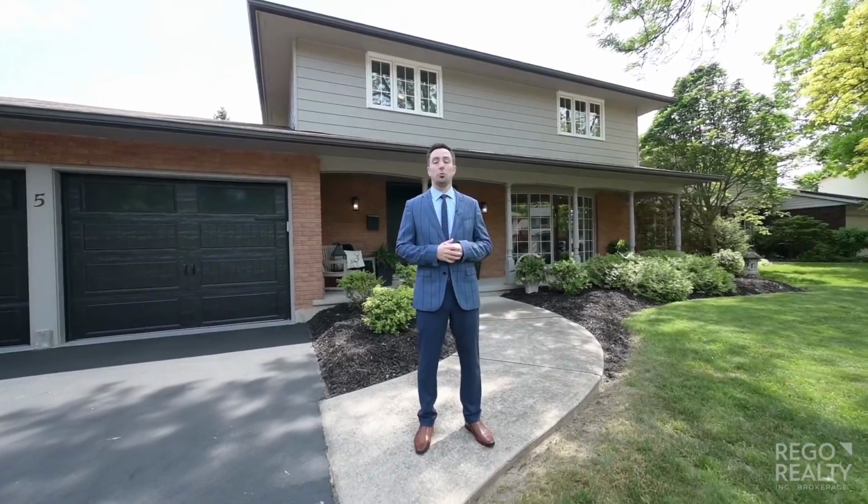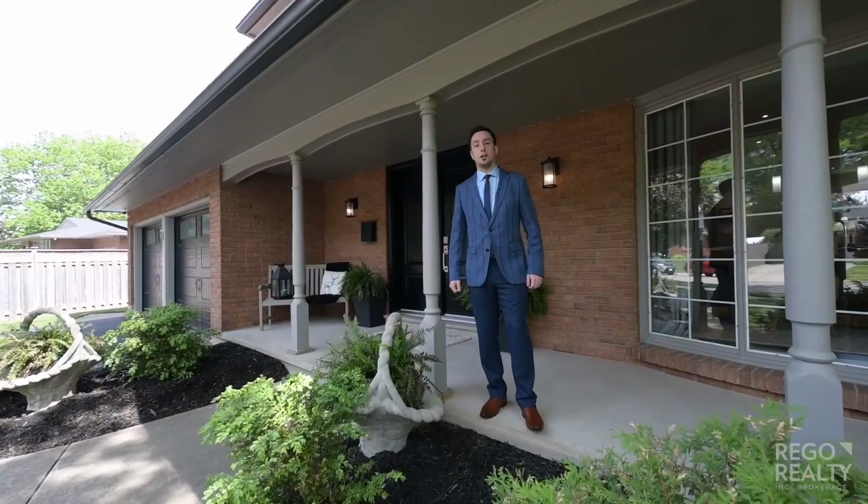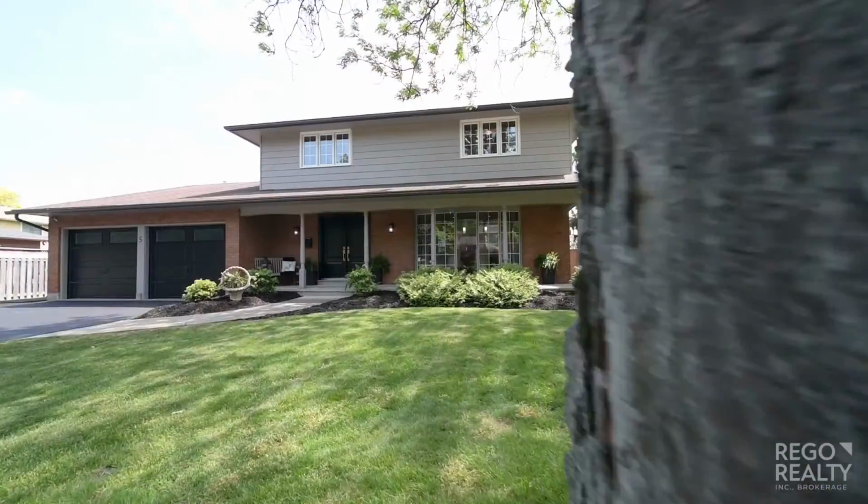Today we're at 5 Harwood Road and it is beautiful. This is a classic front porch and you won't believe the updates inside. Let's go.